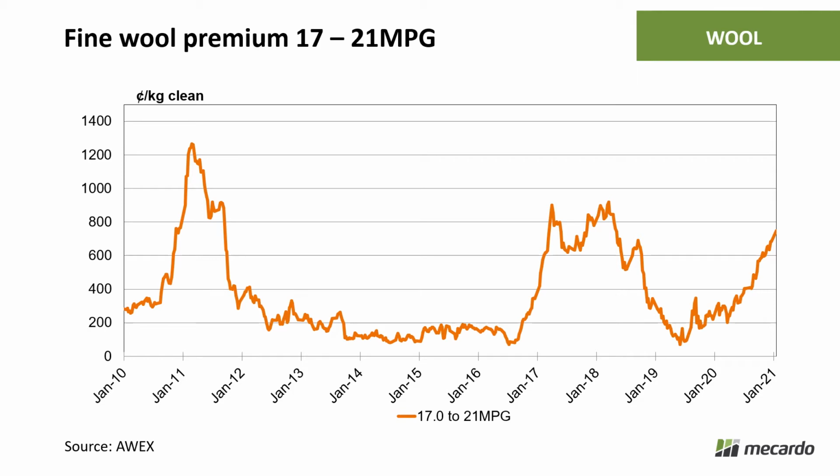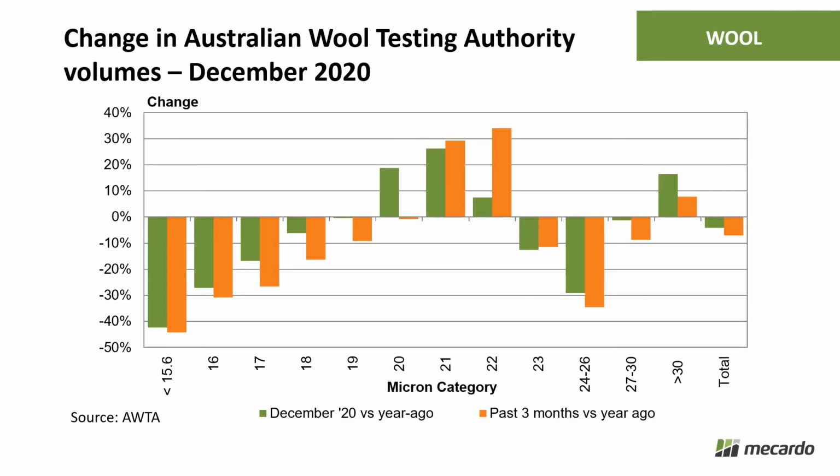So what causes that premium to move around is the change in the relative supply of fine wool compared to broader wool in the market, which the seasonal conditions play a big part in. During the drought, the wool clip moves towards more finer wool because there's a lack of feed, which shows up in the fibre diameter, and the reverse happens in a good season. So now that we have had a good season in the east, the clip is again moving broader, which means the volume of fine wool as a percentage of the clip decreases. And we can already see that trend occurring.